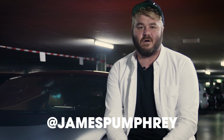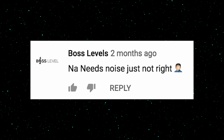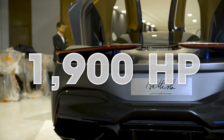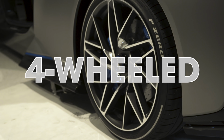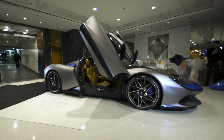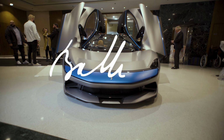A lot of people have a lot of mixed feelings about electric cars. And in the car world, a bunch of people love to hate on them. They say that they're no fun or they're just not right. But if you can't get behind a 1900 horsepower torque vectoring four-wheeled work of art that gets to 60 in under 2 seconds and tops out at 250 miles per hour, well then there's something wrong with you. Today, we're going bumper to bumper on the Pininfarina Battista!